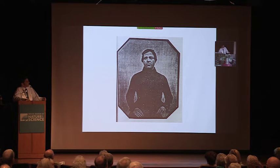Bertillon, who was a clerk in the Paris police, who rose to become of great importance, developed a very complex system of measuring the human body. It was called Bertillonage. And Sherlock Holmes mentions this with great admiration in his stories. One of Bertillon's great contributions to investigation was to introduce the idea of taking not only a straight-on photograph, but a profile. And this strikes us as being so obvious today, and it was so new and revolutionary then.